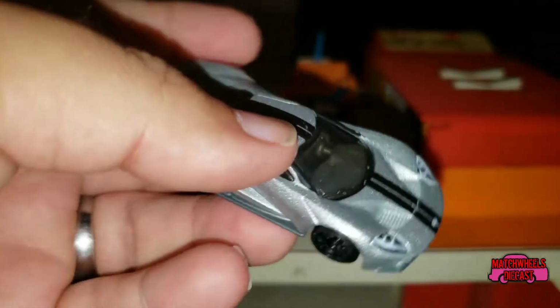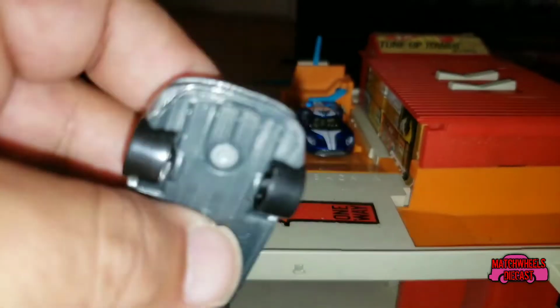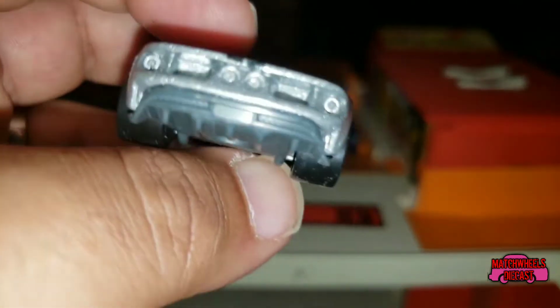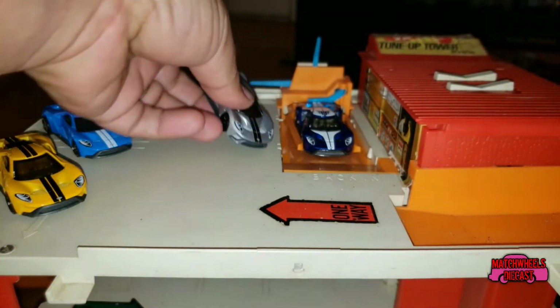Here's the base. Now, unlike its real-world counterpart, if you look in between here, you would normally be able to see through there in the real-world counterpart. But for whatever reason, Mattel didn't cast them that way.